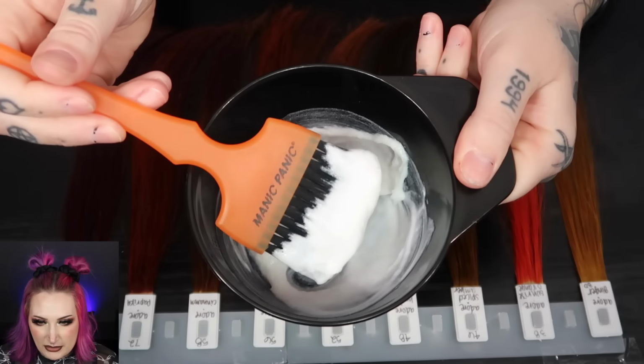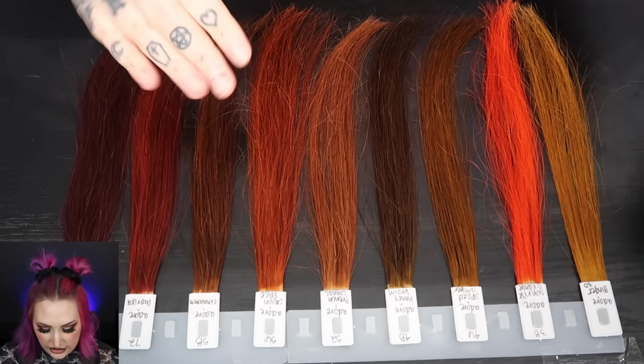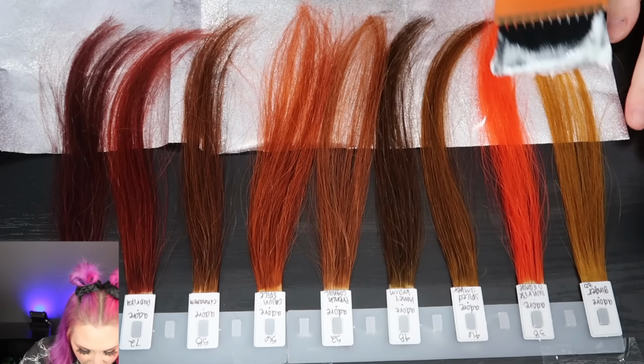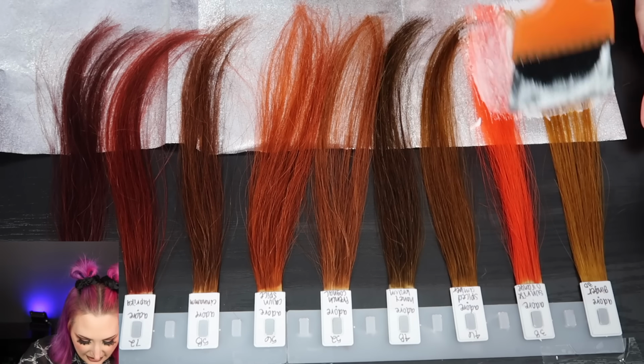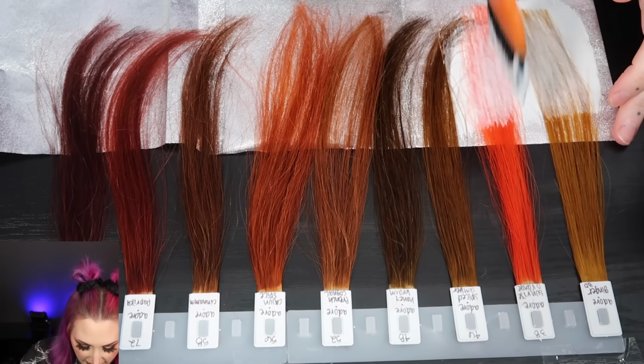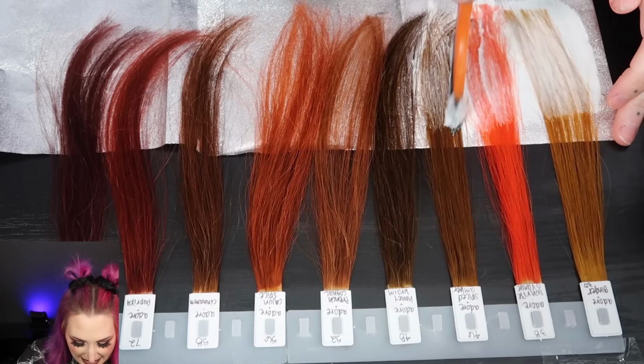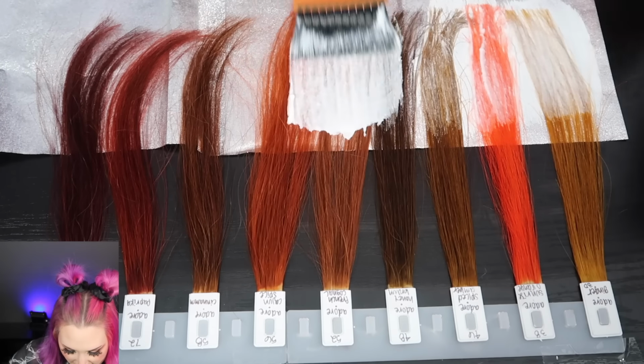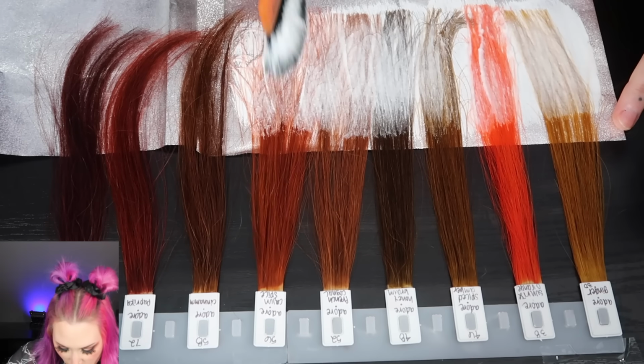I went ahead and mixed up some color remover. We're gonna apply it halfway down on the swatches and see if any of these come out with a bleach-based color remover. All right, here we go. Do I think any of these are gonna come out of the hair? I think ginger actually might come out of the hair. As far as the other ones, no. I don't think any of the other ones are going to come out of the hair. Ginger, I have a little bit of hope for just because it's the lightest shade out of the bunch, but the other ones, I don't think so.